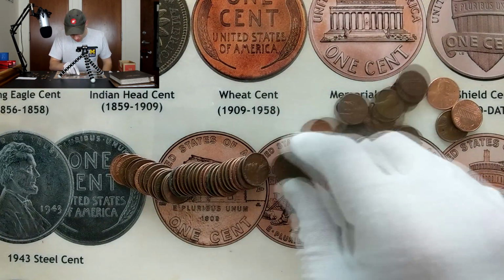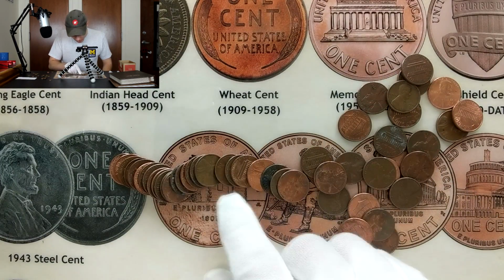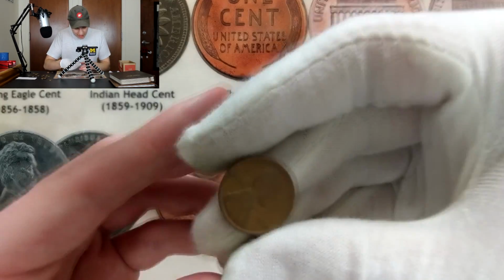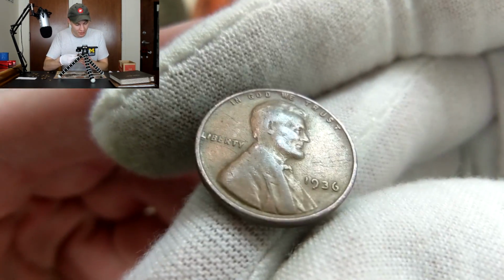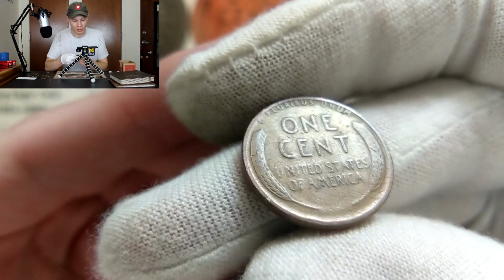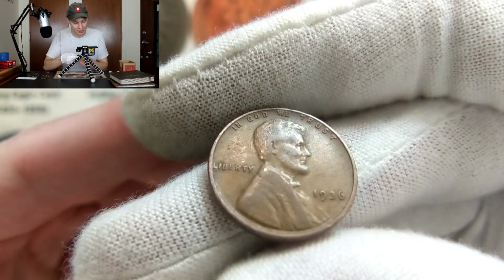I'm going to go through the rest of this roll because I see a lot of copper here that I wasn't seeing in some of the other rolls. So hey, look at that, guys. We just got a pre-1940s wheat penny right there. Check that out. 1936 on that one, and it does look quite a bit older. If I saw it from the reverse, I'd say it's probably going to be older. You can see it's quite a bit more worn down than your average wheat penny. That is really cool to see, guys.